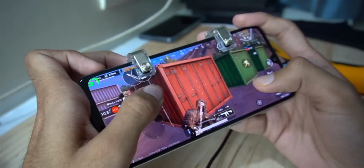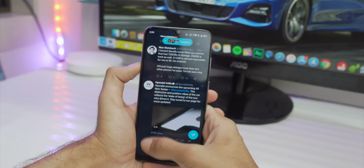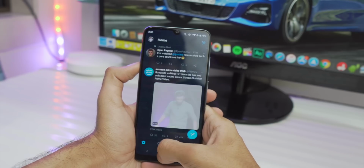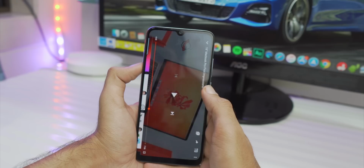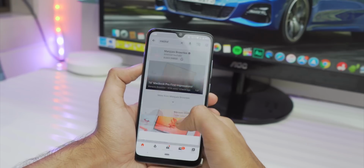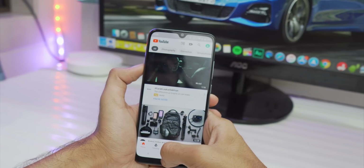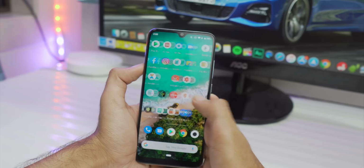Apart from that, in terms of day-to-day usage, I honestly did not face any problems on the Xiaomi Mi A3. This phone has got UFS 2.1 storage, so everything's very fast, opening apps, closing apps, switching between apps, memory management, even on the 4 GB RAM variant, everything was good, and I didn't feel that the Snapdragon 665 was slow or was bringing down the performance of the phone. In day-to-day usage, it works really well and I've got no complaints with it.